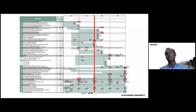So the project still has 2 years. So we are presenting some results of the project. Some other results will be presented at the end of the project. So stay tuned, because maybe you will find us presenting further results of the project in the next years.